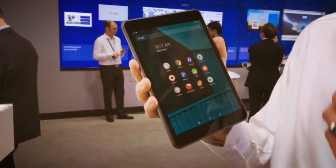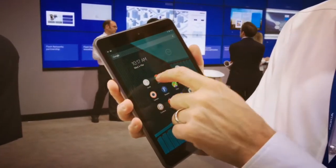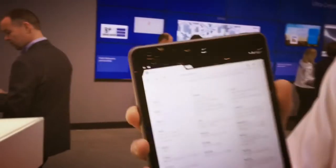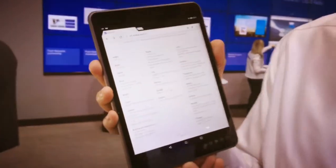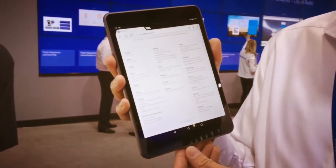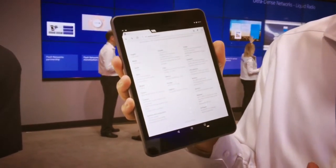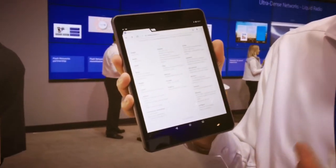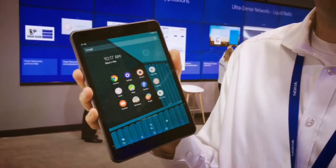Now it is a stock Android device. It's running the latest version of Android Lollipop. Spec-wise, the specs are hard to beat. You've got a quad-core processor on here from Intel, 2 gigs of RAM, 32 gigabytes of memory. This is selling for about the equivalent of $249 US in China, so it's extremely well priced for what you get. Hard to beat. The Nokia N1.